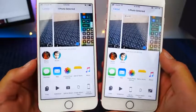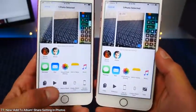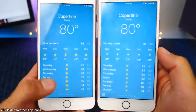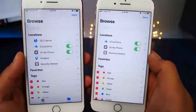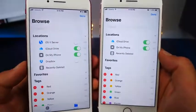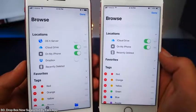When sharing a photo in the share settings, you have a new toggle to add to album, which is nice. The weather app now features bolder icons for the weather. In the Files app, if you want to add a new location, OS X server is now an option, and third-party support for Dropbox has been enabled.